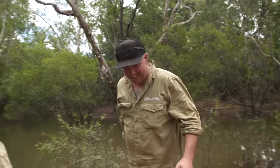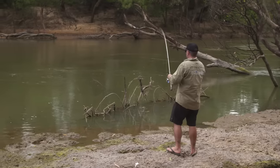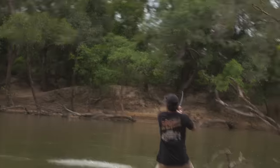How good's that? I've got to work a little bit harder to get one to bite, but after exploring a bit further up the river, I'm on the board as well.